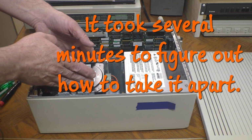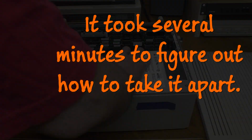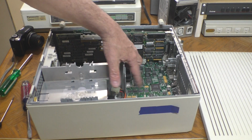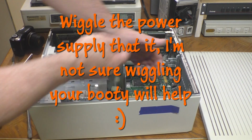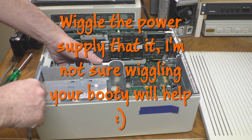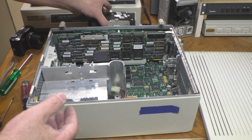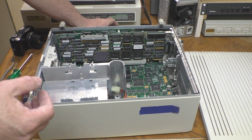Okay, as I recall, this whole thing comes out as a package. I did manage to slip the power supply out, but this piece right here is locked into it, so you've got to push this in and wiggle, wiggle, wiggle. And I pulled the hard drive out. These little catches do release it. It's just been in there a long time, so.